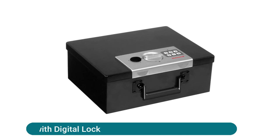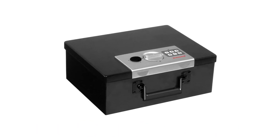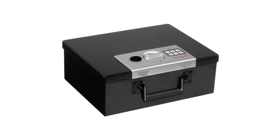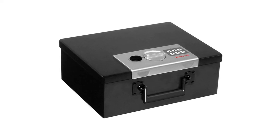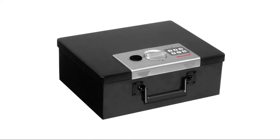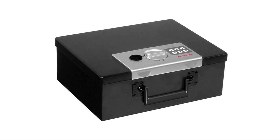Honeywell Steel Security Safe with Digital Lock. Protect your most valuable possessions and electronics from theft and tampering with Honeywell cash management products. With options of key locks and digital locks, protect your cash, electronics, and other small valuables secured with the locking feature. These security boxes include 2 entry keys or override access keys in case of misplacement or multiple users.